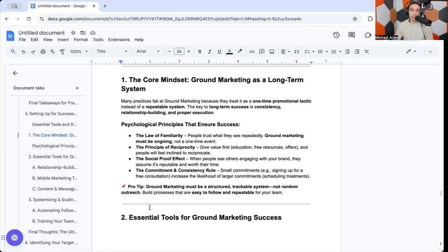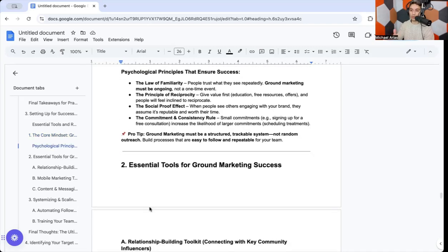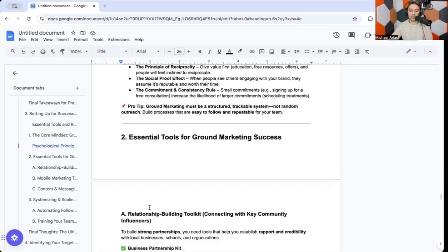And that's what I'm going to give you right now. Okay. You're going to build a process that's easy to follow and it's repeatable for your team. And obviously, if you're in the ground marketing course, then you know how to do this. And I provide you a template and everything like that. But that's what you want to do.